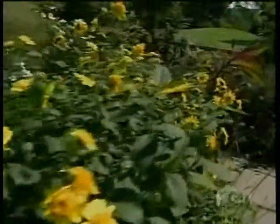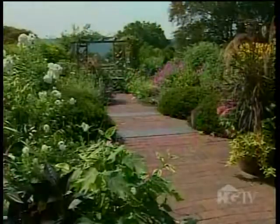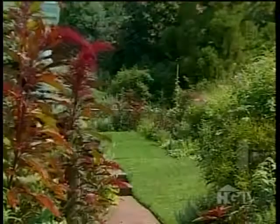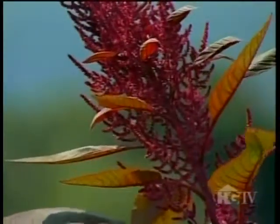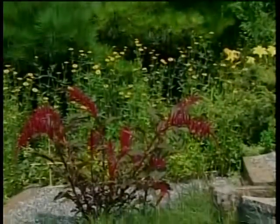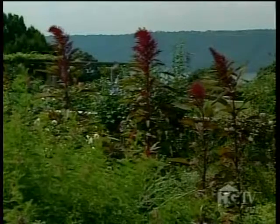Visitors who long for a traditional flower garden need only follow their noses. The sweet smell of thousands of annuals and perennials fills the air in the flower garden. Even here, the bounds of convention are pushed. Amaranths are so showy that many gardeners use them only as a backdrop. But in this flower garden, they appear throughout, popping up like giant exclamation points.